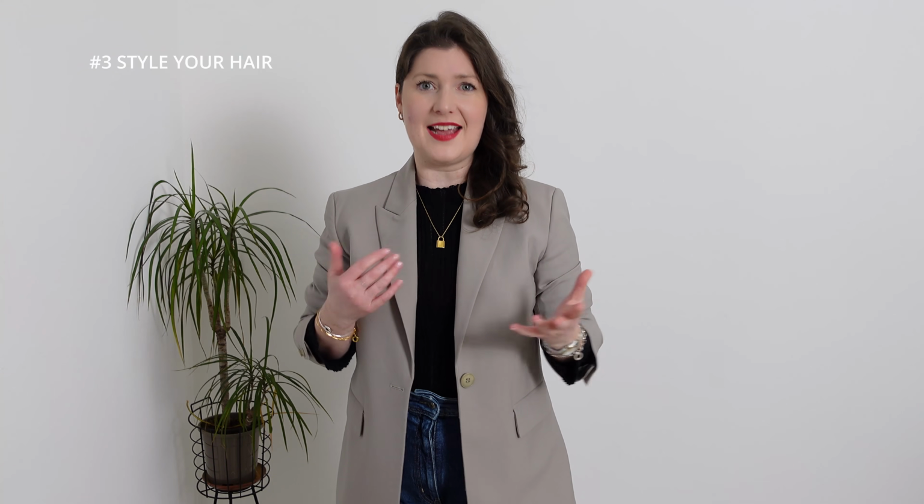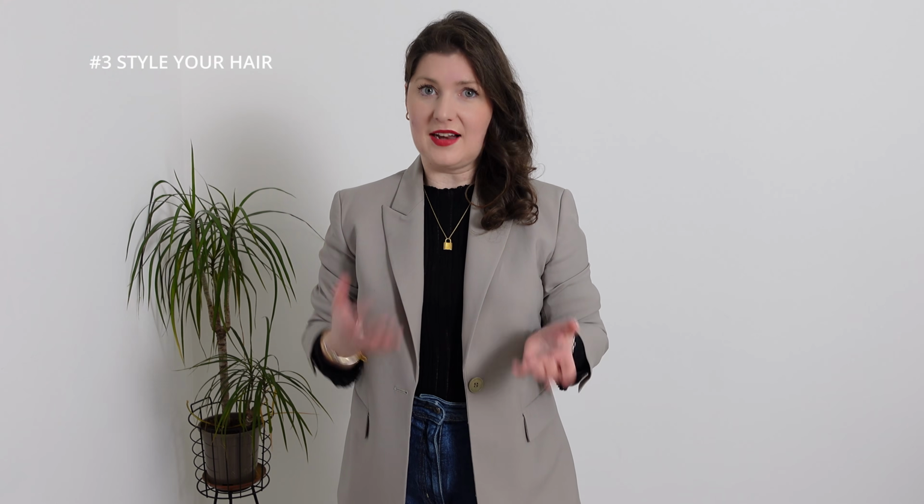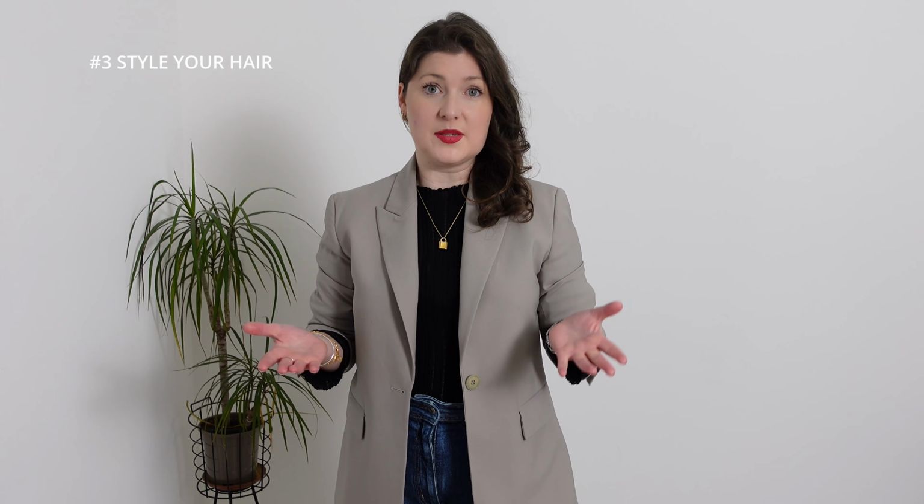The next tip is around hairstyling, and again, it goes hand in hand with grooming. I find that if you're well groomed, it'll add to your look and it'll make everything you wear just seem more upmarket and more expensive.